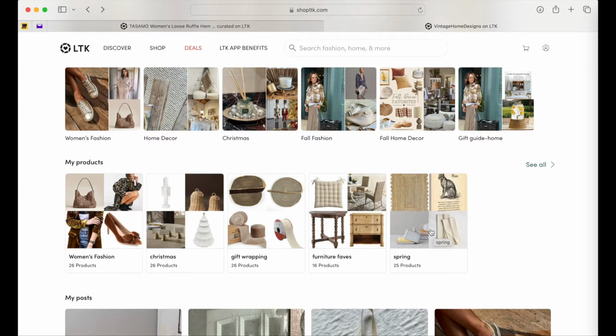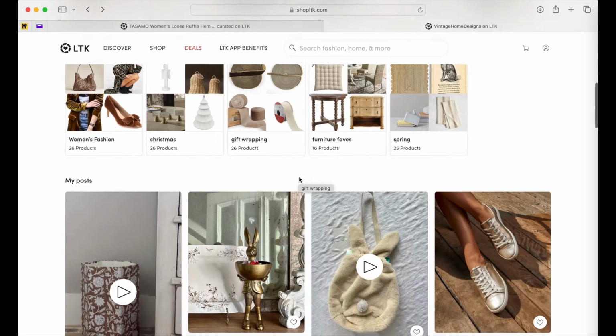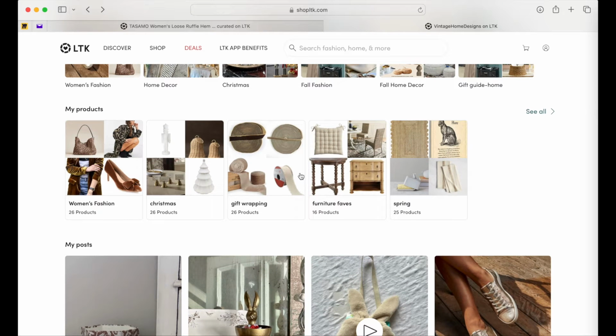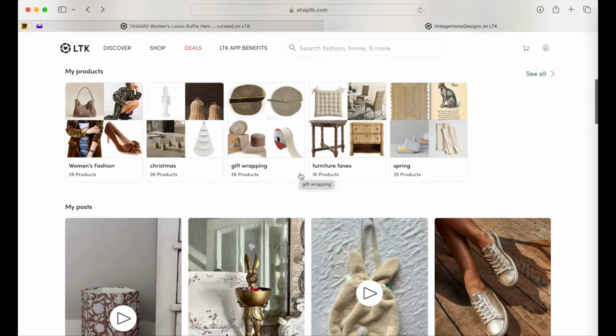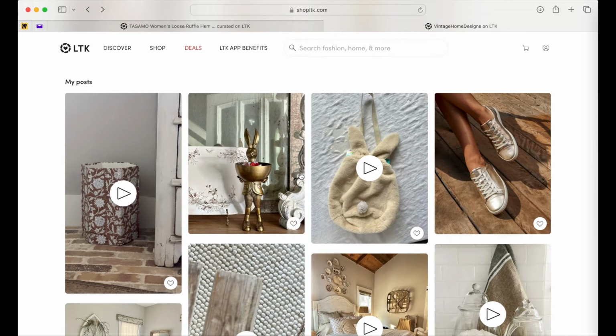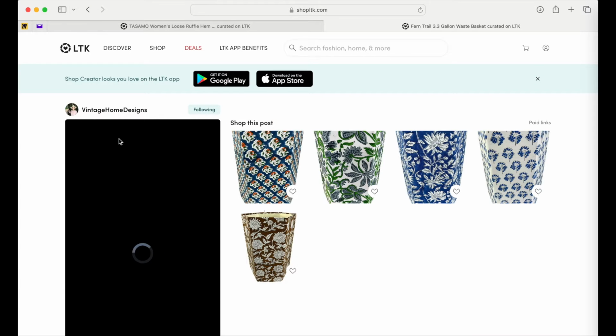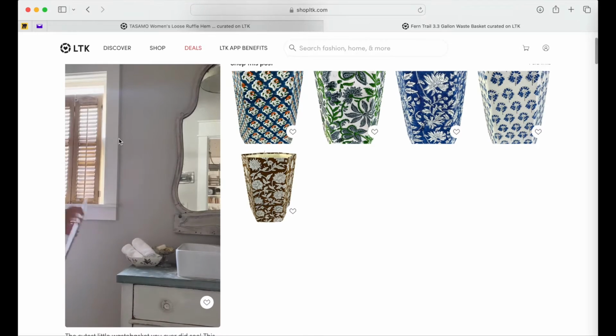And every product that they suggested will be in the product files someplace, whether it's in one of these categories or in the entire collection. So the categories help you break it down to find things easier, but sometimes you maybe want to look at everything they have. These are her posts here, and some of them are videos and some of them are static photos. So here's a fun video that she has.